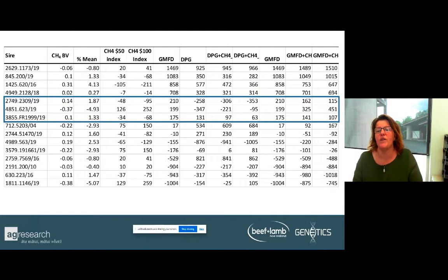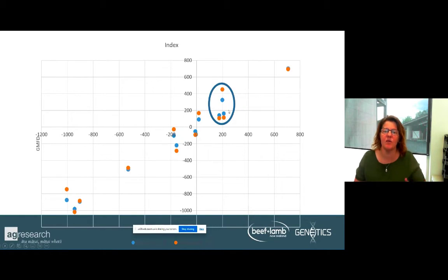So now I want to talk about what we do with it. I've got here animals ranked by their methane BV, but also by the indices that you've been working with. And I want to look at GMFD, and this is what I expect people to be doing with their breeding values. So here we've got 3 animals, and on the index, they're pretty much exactly the same value. But if I value methane either by $50 a ton, which is this blue dot, or $100 a ton, which is this orange dot, what I see is an animal that would have been down here, stuck in the middle, suddenly pops up here. If I use an index that includes methane, suddenly he's much more valuable than the animal either side of him. So that's what I expect to see when people start selecting for methane.